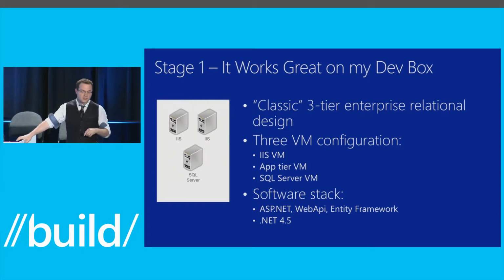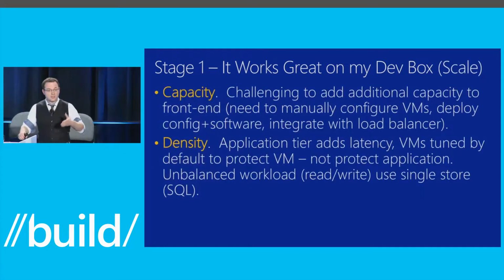So let's go through the process of figuring out how we establish our baseline. Where are we to start with? OK, so capacity. It's really hard to add capacity to this system because I would need to manually configure a VM, get my patch levels right, get my software on there, get it configured, add it in, integrate it with the load balancer. Anyone watch Corey Sanders' presentation on how to use the Azure Resource Manager right now? So you're obviously not watching that. We're making this part easy, but it's still, I'm managing VMs. And there's a lot of moving parts there.